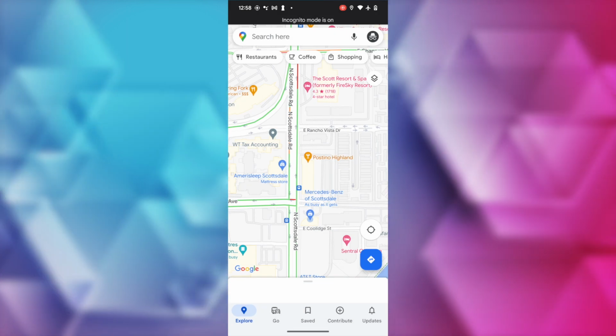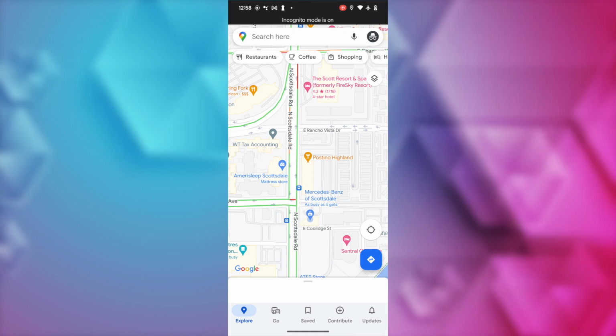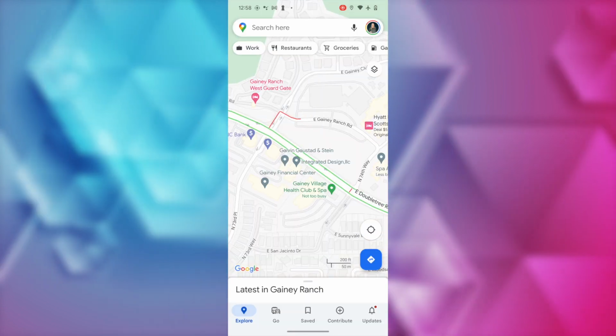You'll know incognito mode is enabled because your profile picture in the top right will turn into the little gray and white incognito symbol with the hat and glasses. And you can just tap on that to turn off incognito mode when ready.